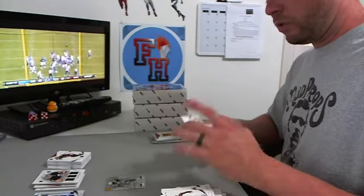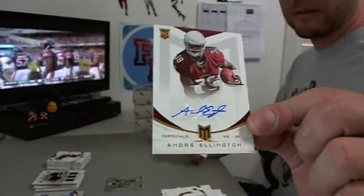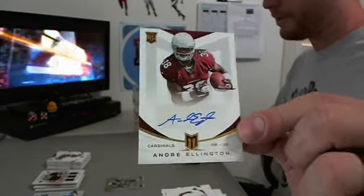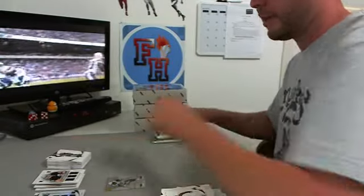Andre Ellington, gold auto. Second auto of him. This is gold parallel to 49. Cardinals. SoCal Darren. He has an auto patch in Finest. I would pull it today, Ellington.